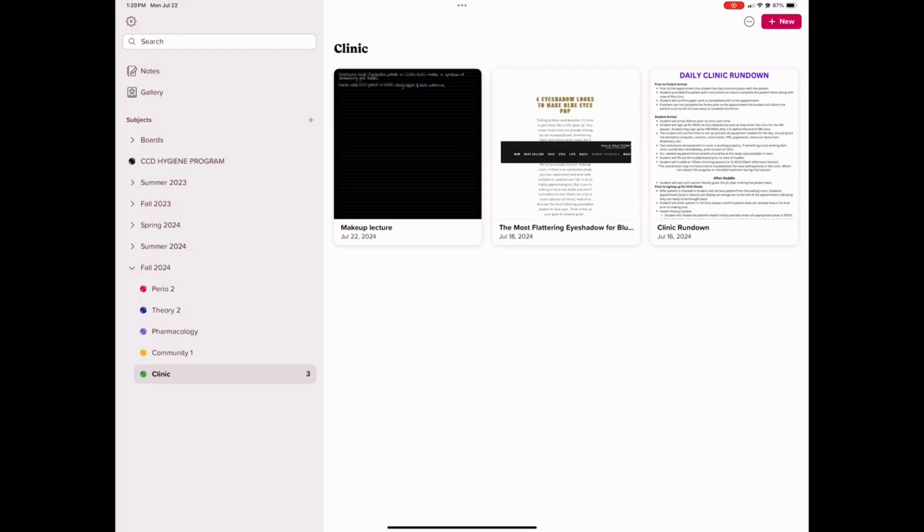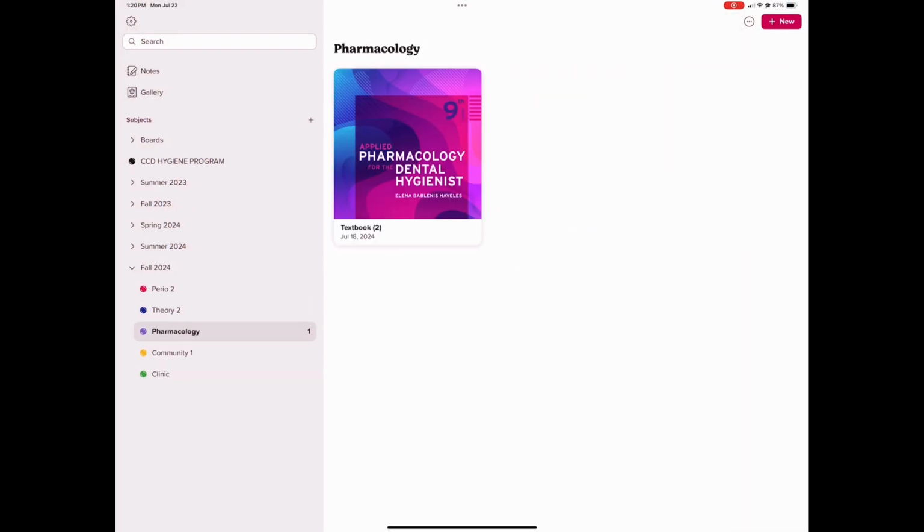And I am big in colors, so everything is nice and color coded. My objectives always match the color that is in my planner and my Notability. As you can see, all of the colors like over here, those match my planner. But yeah, that's kind of all I do, and I just do spaced repetition and a few other things.